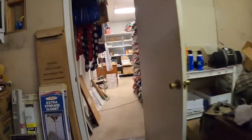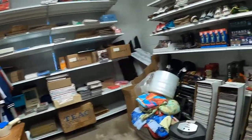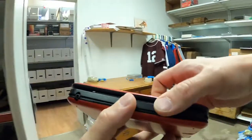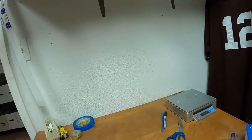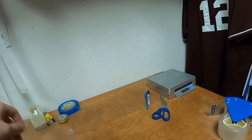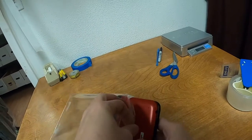Okay, I've got another package to do up. I just sold this 3DS XL, and it's for parts. Somebody had taken it apart. I sold it just the way it was. Took pictures of it in pieces, and I have no idea. The bottom screen is completely missing, so I know that much. But I have no idea if the top screen actually does work. If any of it works, I don't know.